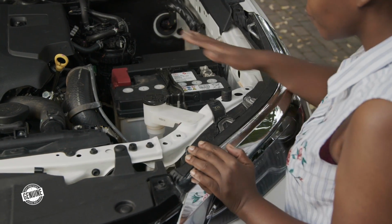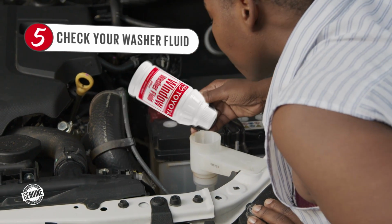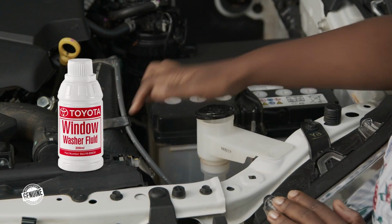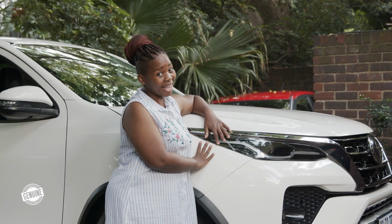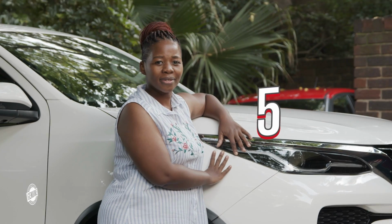The other fluid to check every month is your washer fluid. If you're running low, add Toyota Genuine Window Washer Fluid and top up with water. Well, there you have it. Easy as 1, 2, 3, 4, 5.